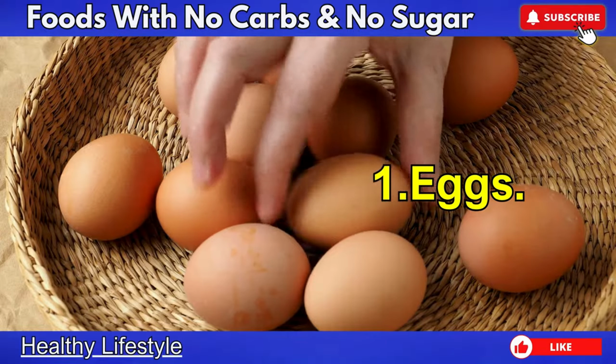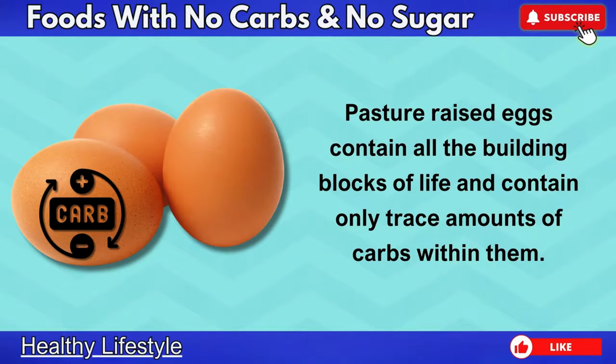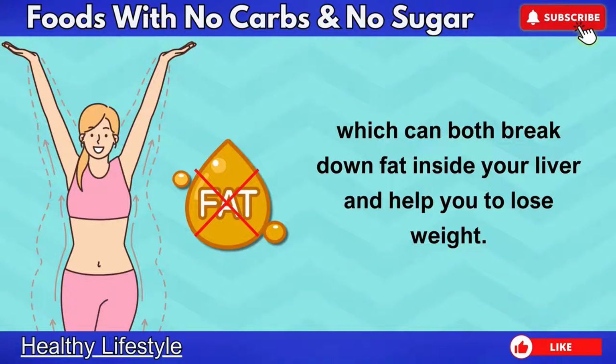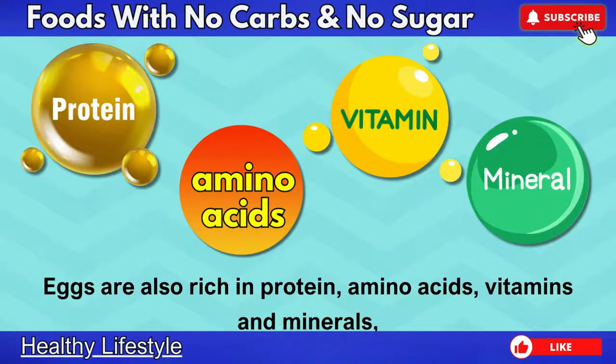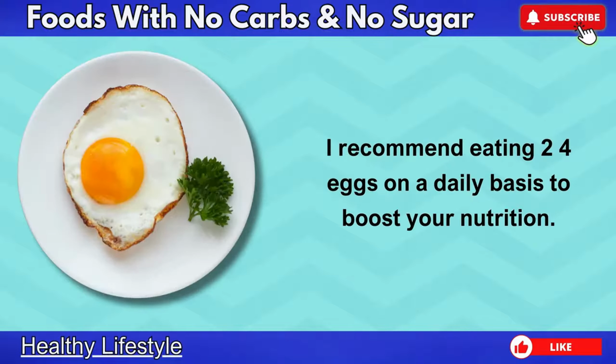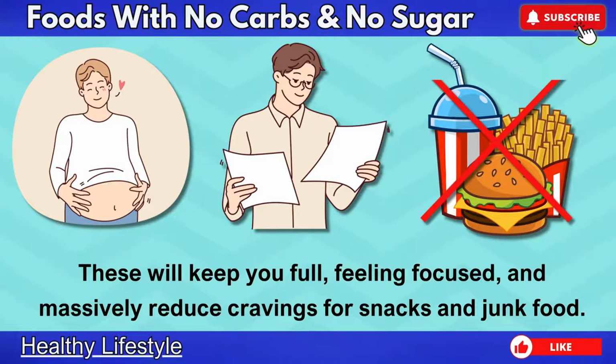The first food is eggs. Pasture-raised eggs contain all the building blocks of life and contain only trace amounts of carbs. Eggs are a great source of choline and lecithin, which can both break down fat inside your liver and help you to lose weight. Eggs are also rich in protein, amino acids, vitamins, and minerals, which help the body's cells to heal and grow. I recommend eating 2-4 eggs on a daily basis to boost your nutrition. These will keep you full, feeling focused, and massively reduce cravings for snacks and junk food.